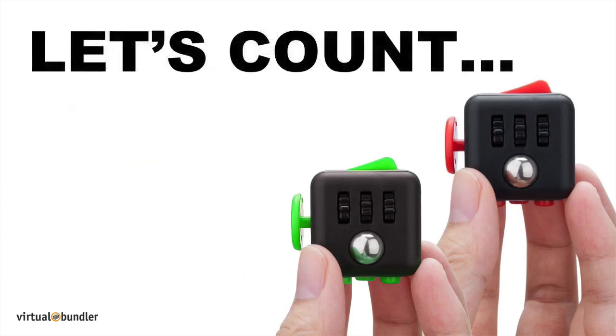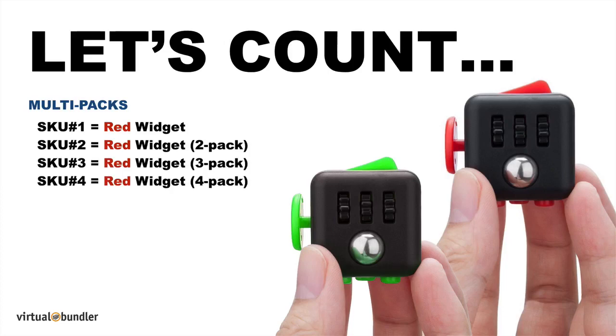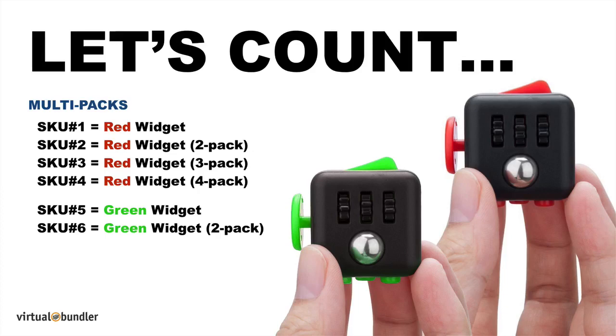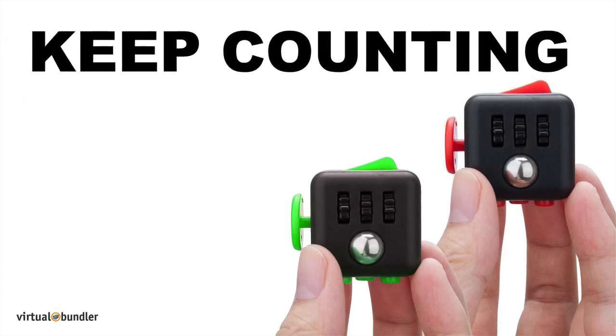Well, let's count. Of course, you've got your multi-packs. That means that you could have a red widget, you could have a 2-pack of red widgets, you could have a 3-pack, you could have a 4-pack, and so it goes. You could also have green widget multi-packs, such as a 2-pack or a 3-pack or a 4-pack. Already we have 8 products that we could put up on Amazon if we could just bundle these widgets as I have here on the page. But let's keep counting, because we can also do mix and match multi-packs.